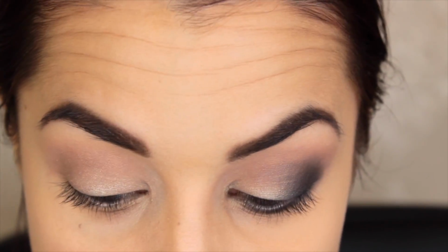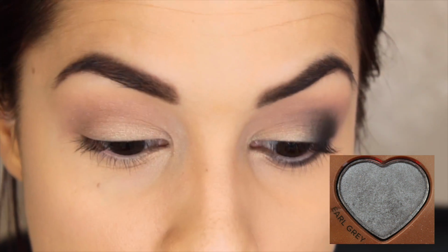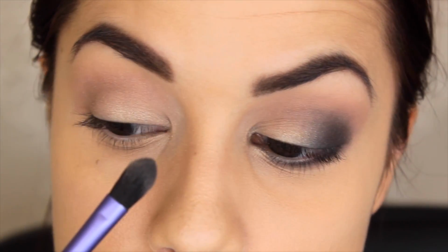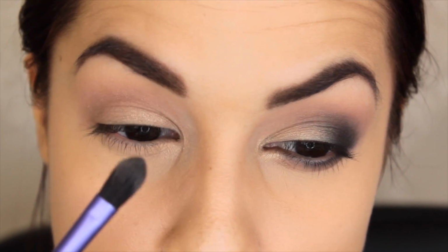Now for the main star of the show, I'm going to take the color Earl Grey. It's a beautiful kind of deep navy color. It's just so pretty. It's got a bit of gray to it as well. So I'm going to be using a Real Techniques brush. I'm not really sure what this one is called, but this is what it looks like. It's got a bit of a point to it.